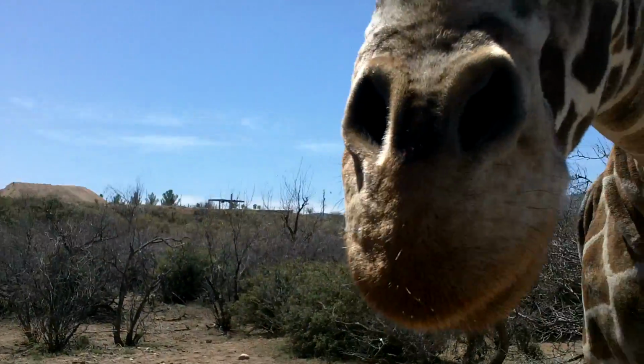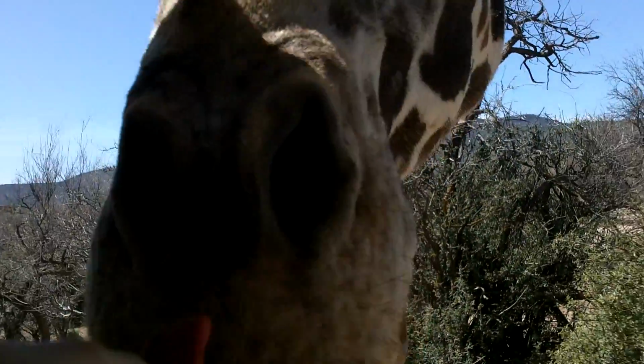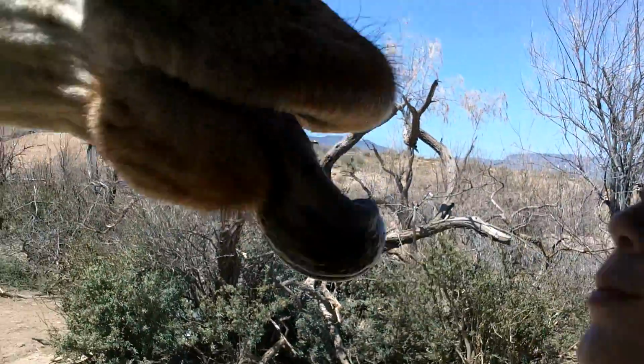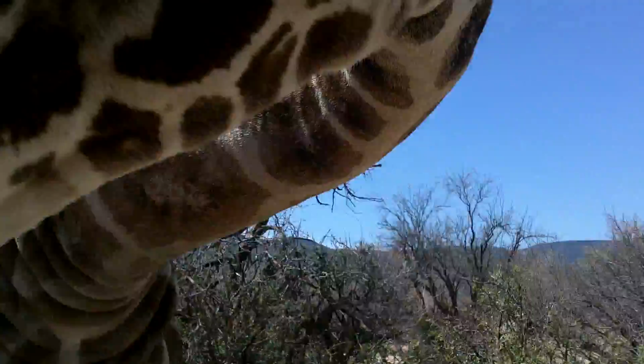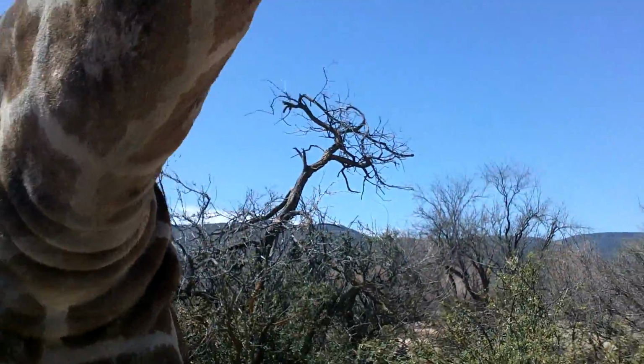Now, if you notice, Kibo's skin is quite wrinkly. That is not normal for sure. He looks to me... That was gross. I got him.